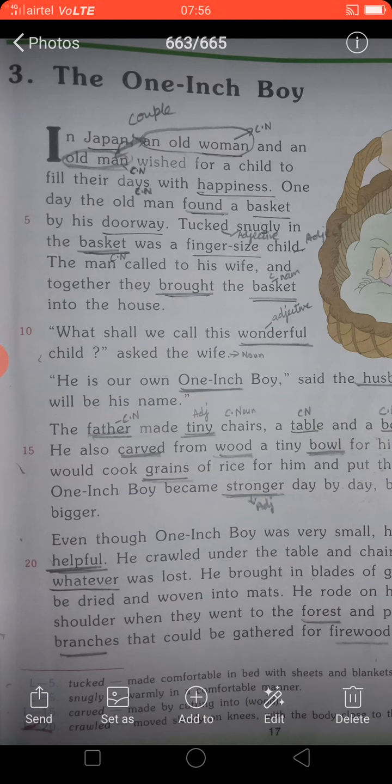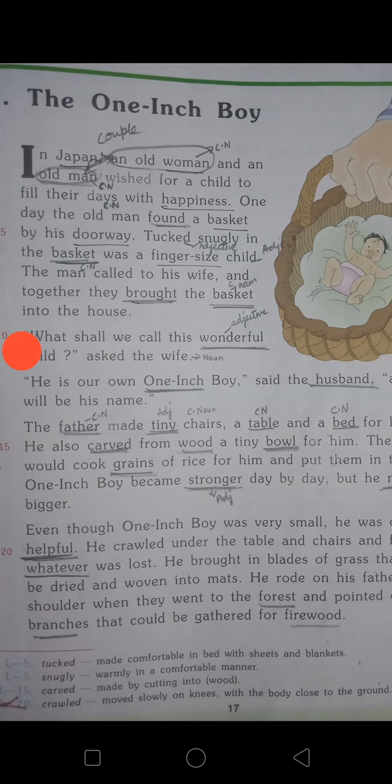What shall we call this wonderful child? Asked the wife. What is the wife asking here? What shall we call this wonderful child? Wonderful is an adjective. Adjective is a describing word. If we are describing something or someone, then that comes under adjective. So what she is asking: what shall we call this wonderful boy?